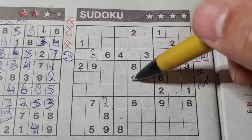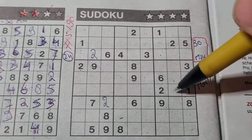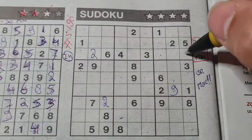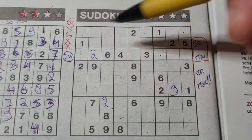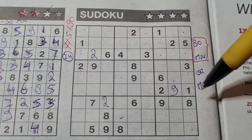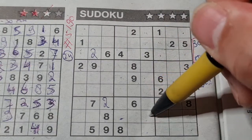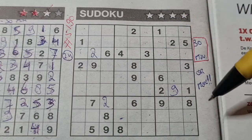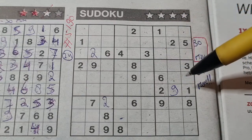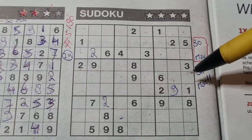9 in this row. 9 in the middle row. So the row below, the only place left for the 9 should be there. Cannot continue with the 9 now. Need to wait. How about? I need pairs.